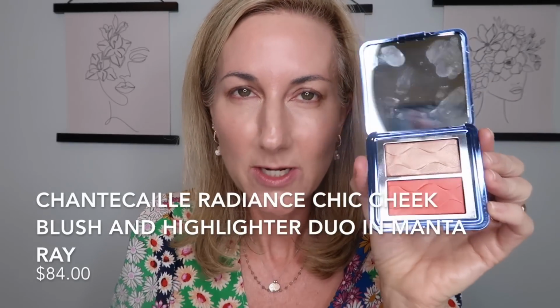I will be using this combination as my blush. This is the Chantecaille and this is the Radiance CHIC highlighter duo in Monterey. I love these, you guys. They're so pretty, but I think this little coral is just going to give me a little bit of a pop. So I'm going to place a little bit of that on my eye. We're going to give a little bit of a peachy sunrise look here.